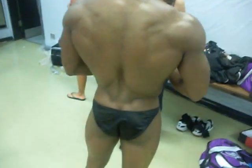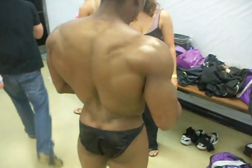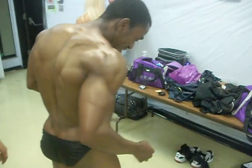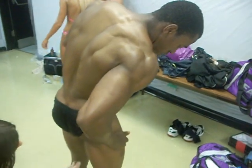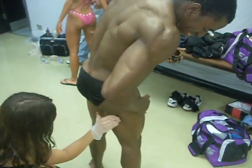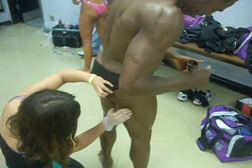This is his second competition, second year. He's in the middleweight class, 155 to 175. There's five of them in this class. He's trying to take first. Got his helper right there.